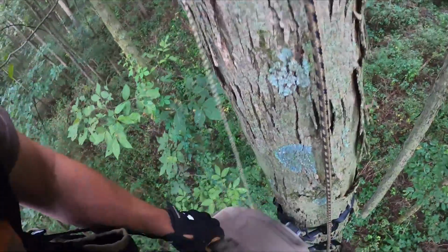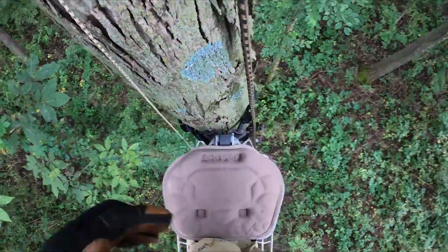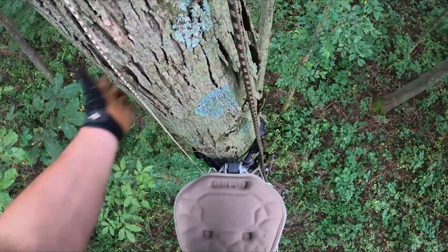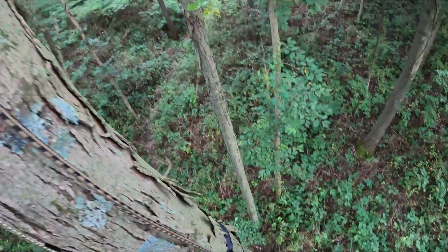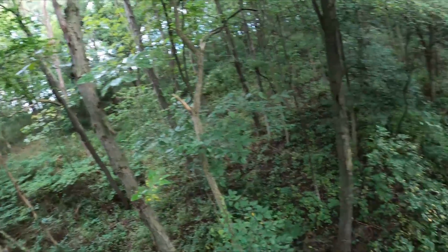So I'm going to get up here. I'm going to put the seat down. You can see I'm using the offset bracket on the Lone Wolf because my tree is a little crooked. But it's nice because my stand's perfectly straight up here. So put my backpack down. My camera goes on my right-hand side, so camera gets mounted here. And then when I'm done with it, backpack goes there, seat up, bow here, quiver there, bow rope, lifeline, everything I need is ready to go.